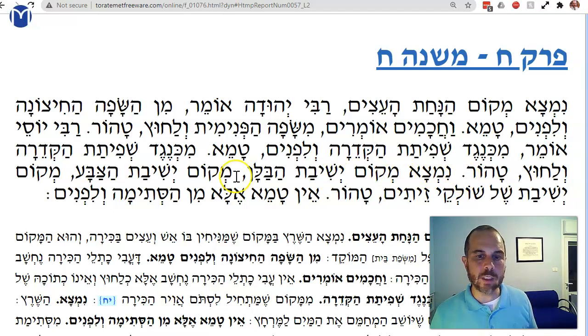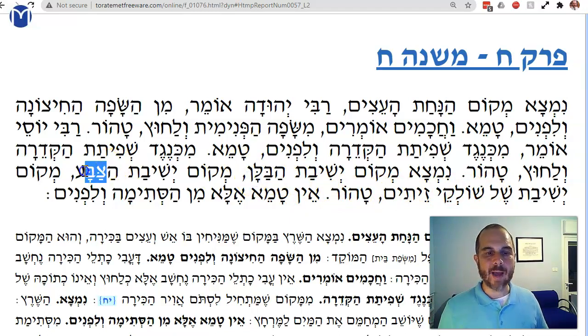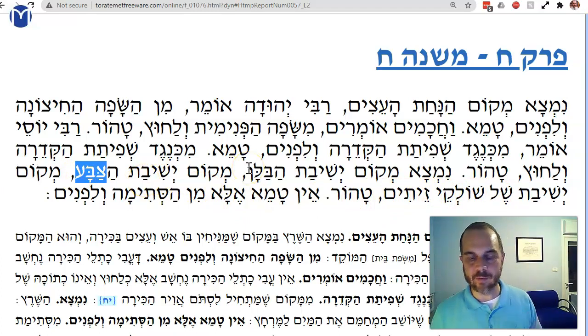"Nimtza makom yeshivat habalan, makom yeshivat hatzabah, makom yeshivah shel shokei zeitim, tahor." So the balan is the bathhouse guy. The tzabah is the dye guy. Shokei zeitim, they boiled up olives. So it's interesting. The Mishnah Berurah draws a picture where basically there's a seat next to it.